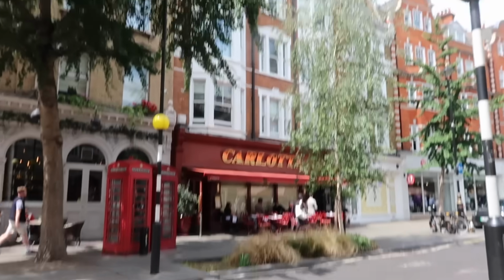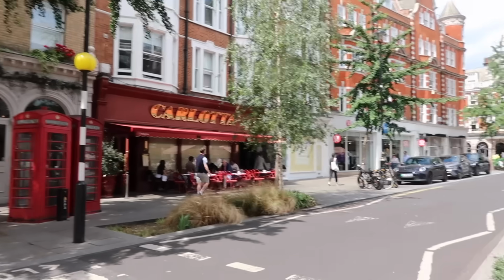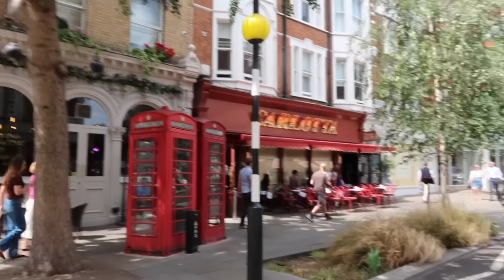Made it to Marylebone. The sun is shining, hallelujah, and we have got lunch at Carlotta, which is part of the Big Mama group. So we are in for some delicious pasta. Yummy!